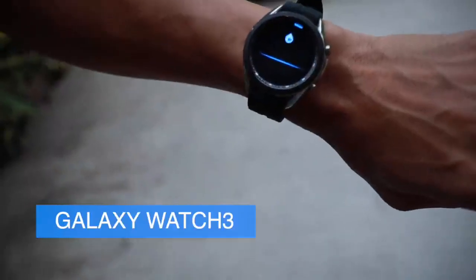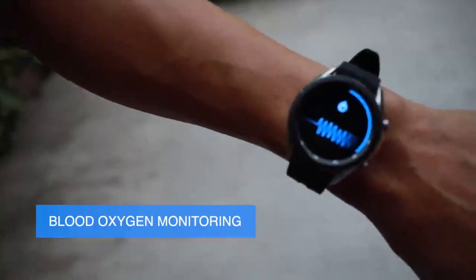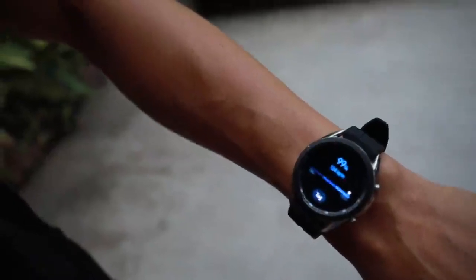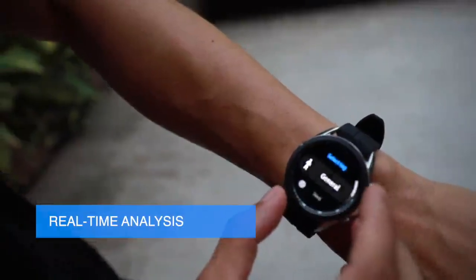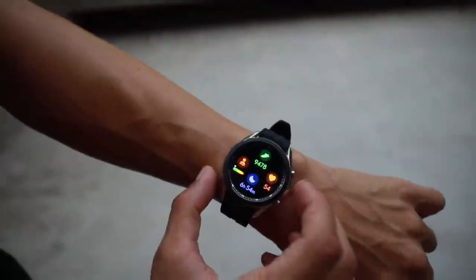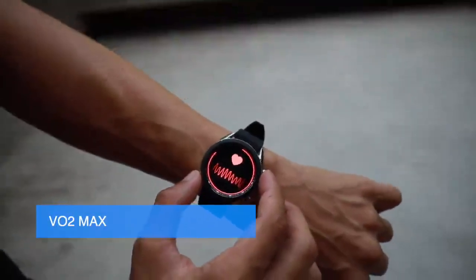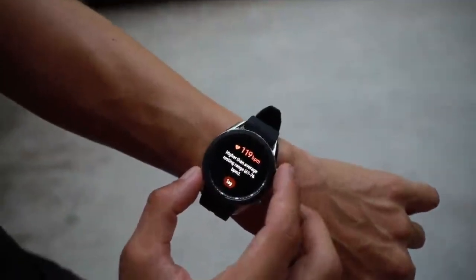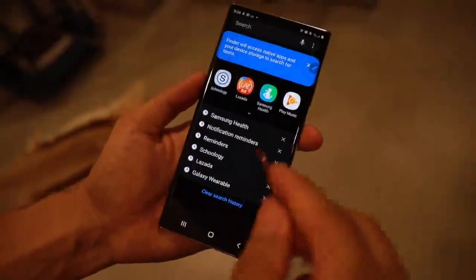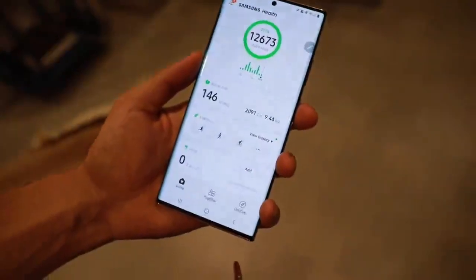Blood oxygen monitor. This indicates the amount of oxygen in your blood. It can help you track your health and lungs condition. Real-time analysis. The Watch 3 advanced algorithm lets you get real-time fitness data when you're running. VO2 max. It checks the maximum oxygen consumption. A higher number indicates your heart and lung condition are good. With the Samsung Health app, I can pair my Watch 3 on my Note 20 and can share and sync all my fitness data.